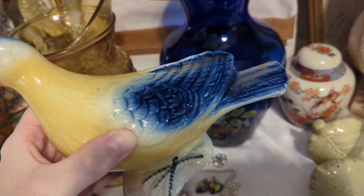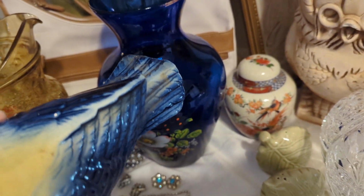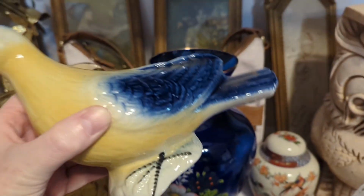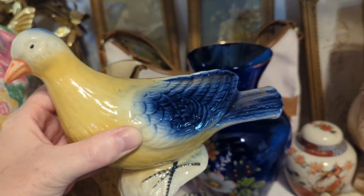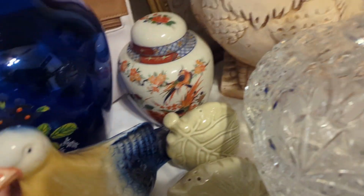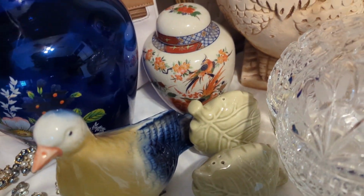Then this bird, so he is made in Brazil. And I think he's beautiful. Looks like I need to clean his tail one more time. He is really cute. He's a bigger figurine. Not quite sure what kind of bird he is. If you know, put it in the chat. But yeah, I love some of this vintage Brazilian pottery. I think it's beautiful. Highly underrated.